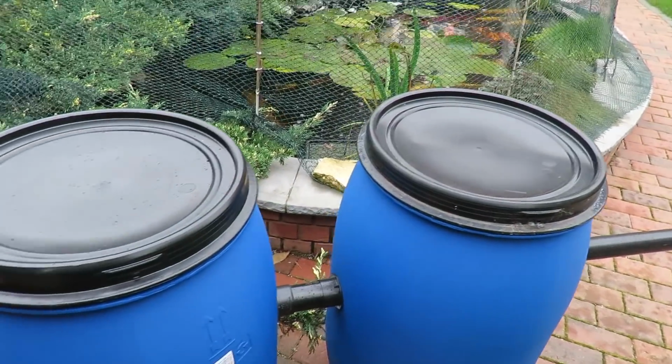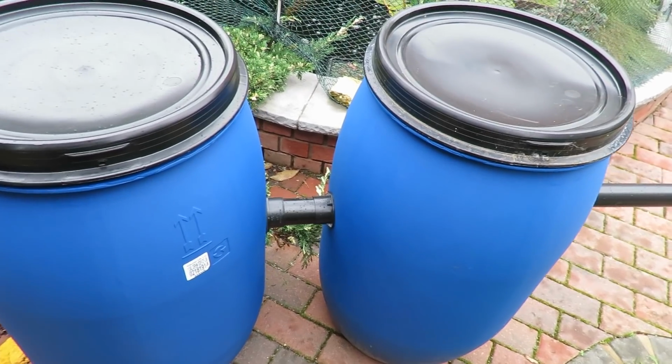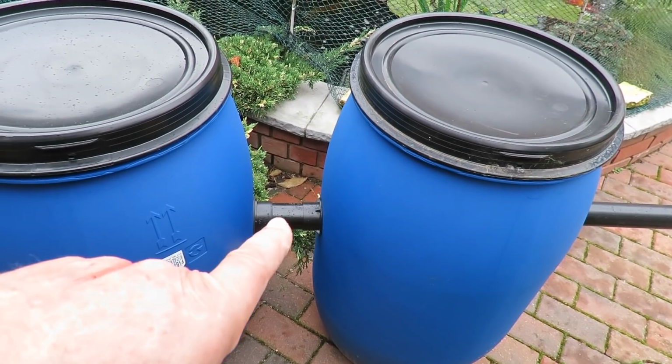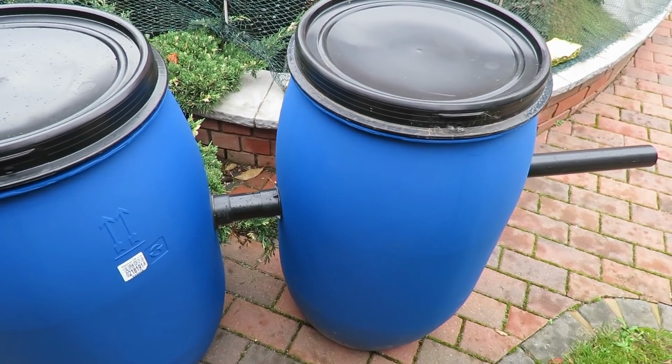Okay, that's my temporary filter built. I've got the barrels connected. I'm not going to solvent weld them. I'm going to see if I can get away with just taping the joints. If we get a little tiny leak, I'm not too worried. But that's got it made.